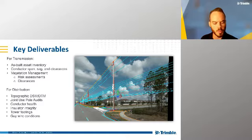But some of the most popular things we see are asset inventories, including classification and geolocation of the assets, conductor span, sag, and clearance analysis, vegetation management, topographic information, conductor and transformer health, and then a bunch of various information for joint use pole audits.